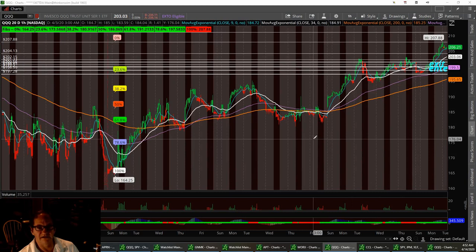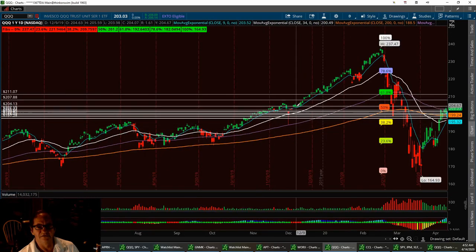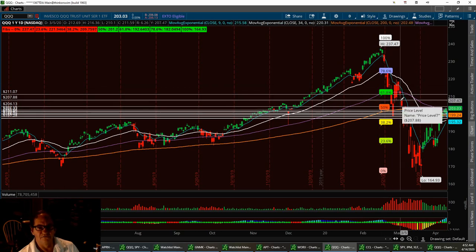On the pullback, got in it, scalped it, did pretty good on it. And we're going to pull up the yearly on the QQQ and look at it real fast. We do have some resistance levels we can get to. The next one's going to be right up here at, well, after hours we hit 207.88. So we're right up here after hours right now. We could bring this up to 211.07, or she can pull back to those other support levels.